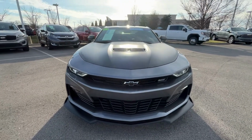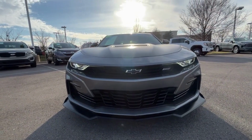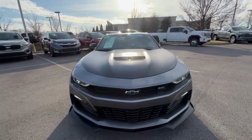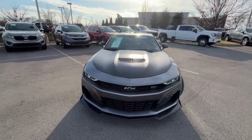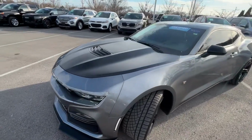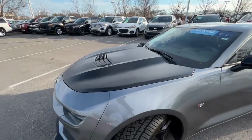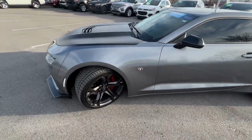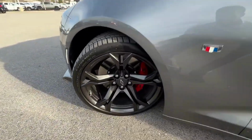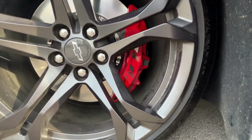So to the front end here, we do have our LED daytime running lights along with our LED headlamps. And they don't blink like that, that's just how my camera's picking up the lights. And as part of that track package, you also get this black hood here, and that's really the best way to tell that this is a 1LE. And of course this one has red brake calipers, and that tells you it's a 1LE as well.